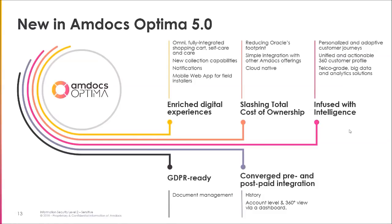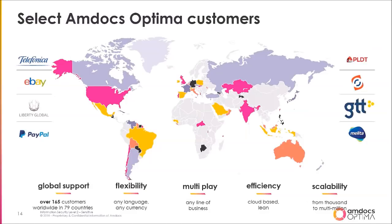The reason behind this webinar and having it now is the fact that we've launched Amdocs Optima 5.0, and we are offering additional capabilities with that. The one that I want to point you towards is the infusion of intelligence, the fact that we can now offer specific flows and intelligence to go with our system, as well as the reduction in the total cost of ownership, which this whole webinar was about. And with that, I want to open the platform for questions. If you have any questions, we can answer them.